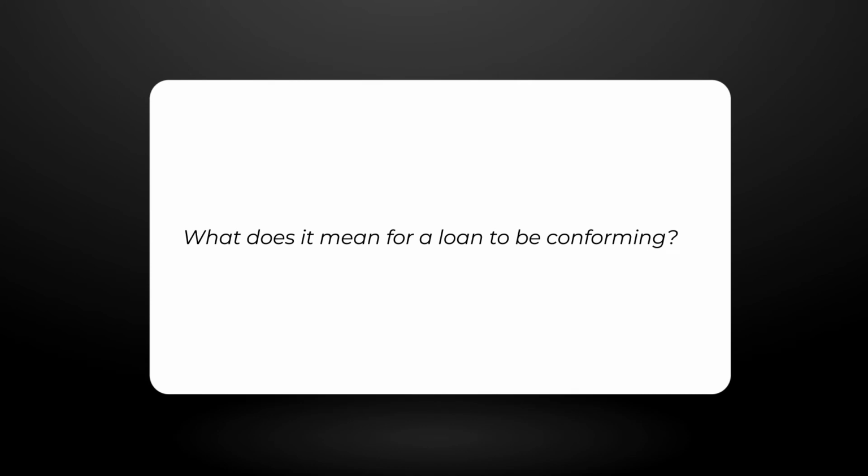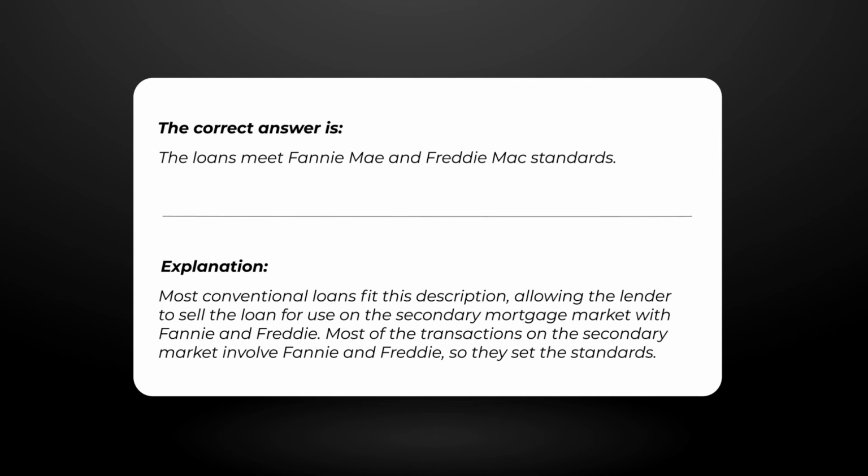What does it mean for a loan to be conforming? The correct answer is the loans meet Fannie Mae and Freddie Mac standards. Explanation. Most conventional loans fit this description, allowing the lender to sell the loan for use on the secondary mortgage market with Fannie and Freddie. Most of the transactions on the secondary market involve Fannie and Freddie, so they set the standards.